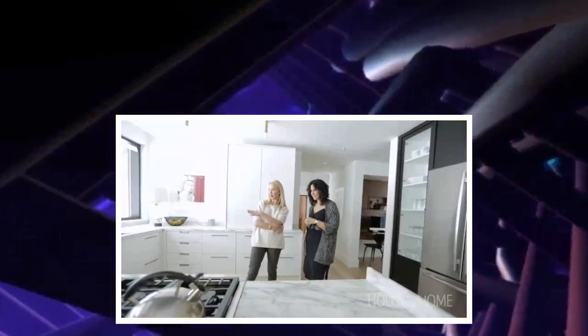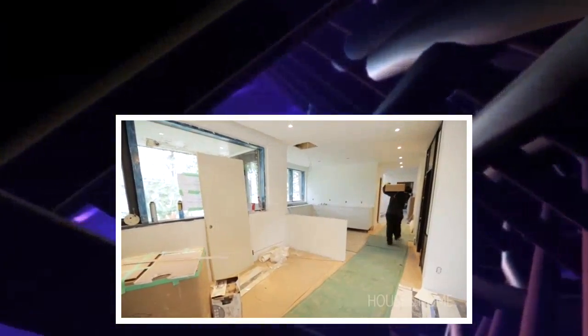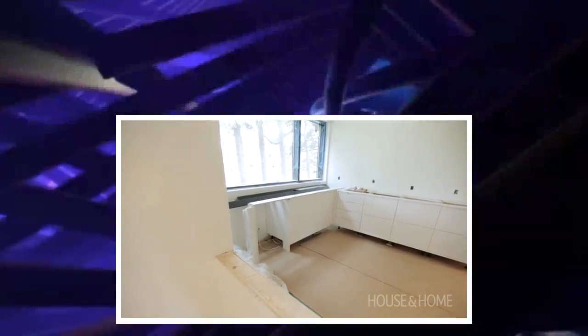What about like getting into marble or anything like that? Yeah, it's an old house, so there are really no straight angles. Yeah. It was a bit of a trick making it all fit together. To make it look like straight lines. Exactly. What about the flooring?